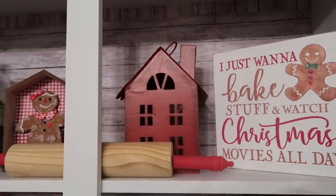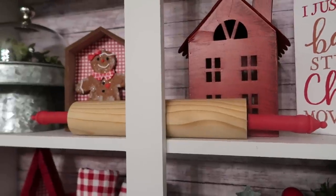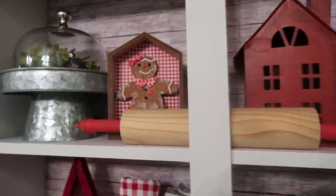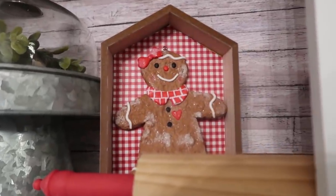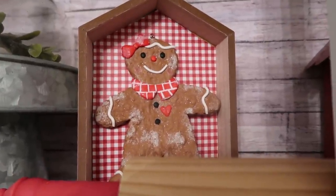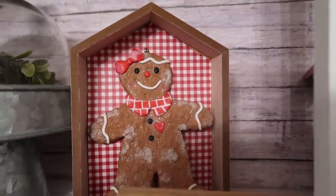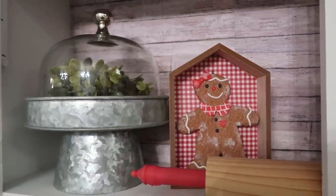And then that beautiful house, I got that at Walmart a few years ago. And then I just put my rolling pin in here. I thought it was really cute. And then over here is one of those little wooden houses from Dollar Tree, and I just bought the same red and white gingham scrapbook paper that I put in my star. And I just cut it and put it in the back of it, and I can change it out for the seasons. I didn't glue it or anything. And then I put one of my little gingerbread ornaments in it, and I think it's so cute.